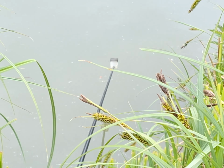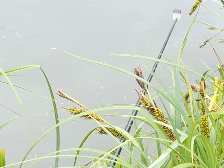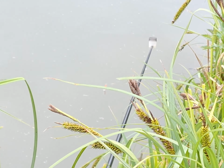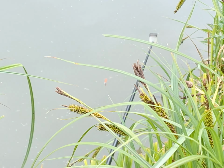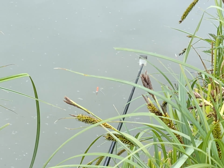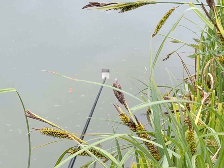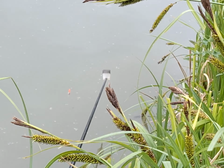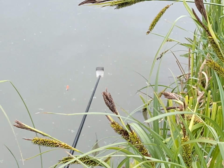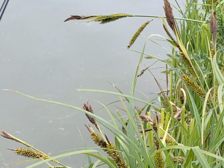Just be patient, wait for those real fast dips and staying under. It's a bit slow there, that was a decent bite, that one. Then just swing it back out, let your rig settle. Definitely fishing the swim. There we go, guys.